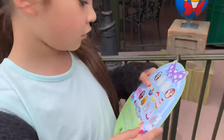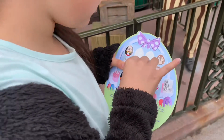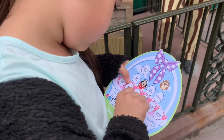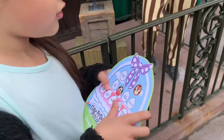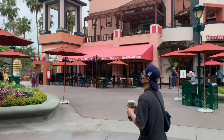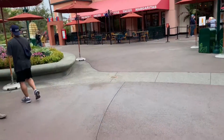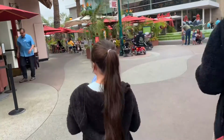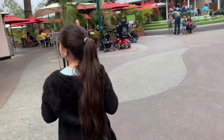Okay, you gotta take the sticker off. There you go. Okay, let's go. Now, Tortilla Joe's is over here. You gotta look for it. All right, guys, now we're looking for Jazz Kitchen, Tortilla Joe's Easter egg.